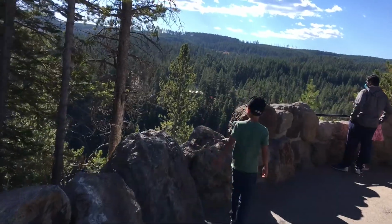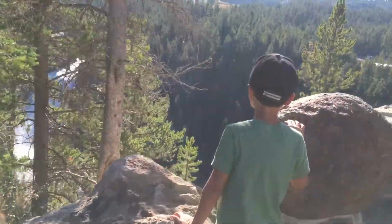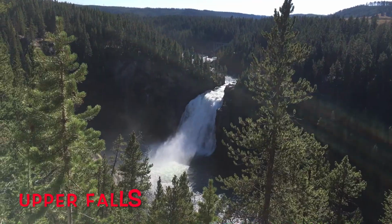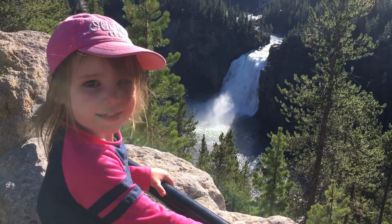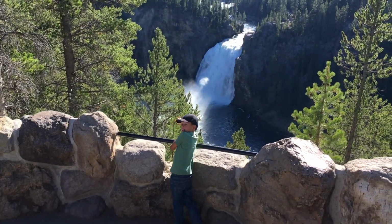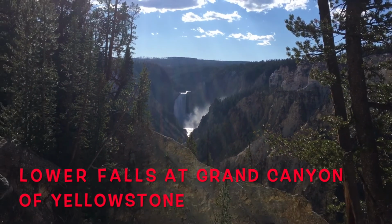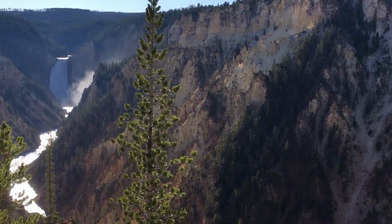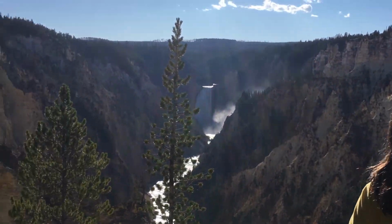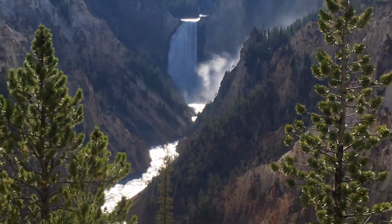We are at the Grand Canyon of Yellowstone, and we're checking out the upper waterfall. To the other waterfall. I don't know which waterfall is cooler, but this one has a better view of the canyon.